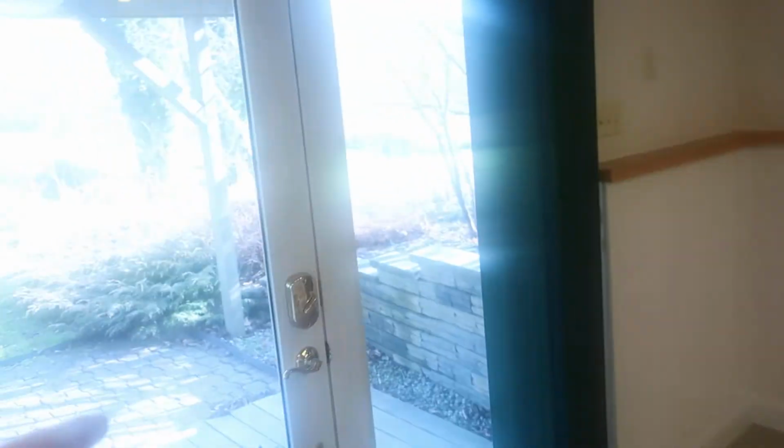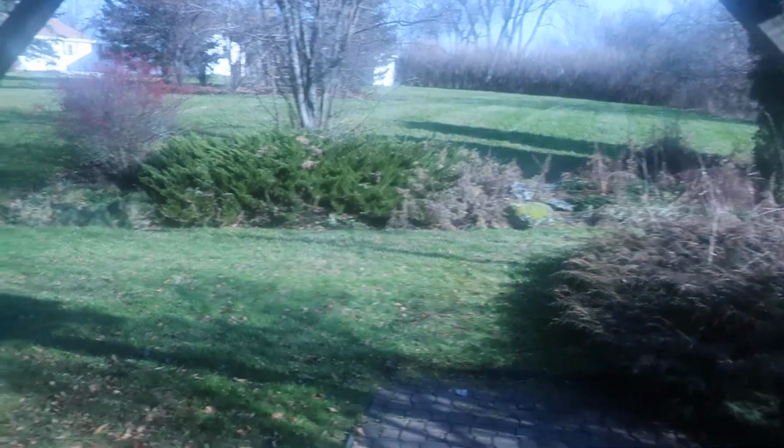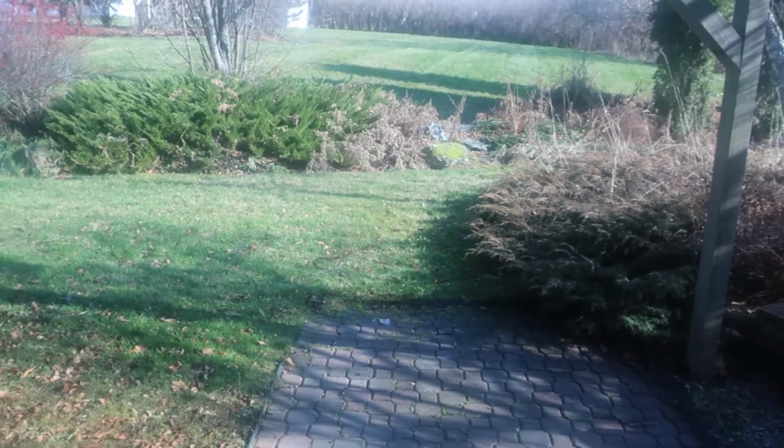And this is that backyard, which again kind of overlooks the back. Under the deck, of course. It is wired for a hot tub. Had a hot tub over on that side. And then that's kind of it for that.